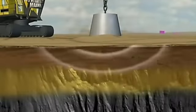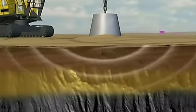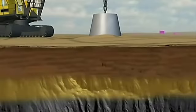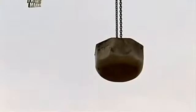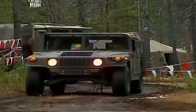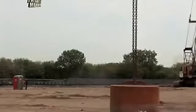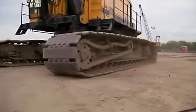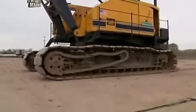The result is crucial as the pounder increases the density and strength of the soil, thus creating the foundation to support the weight of the building. At over 16,000 kilograms, the Pounder outweighs 6 US military Humvees. But without a machine to drive it, it's just an oversized paperweight. Its power, a 150-ton crawler crane.